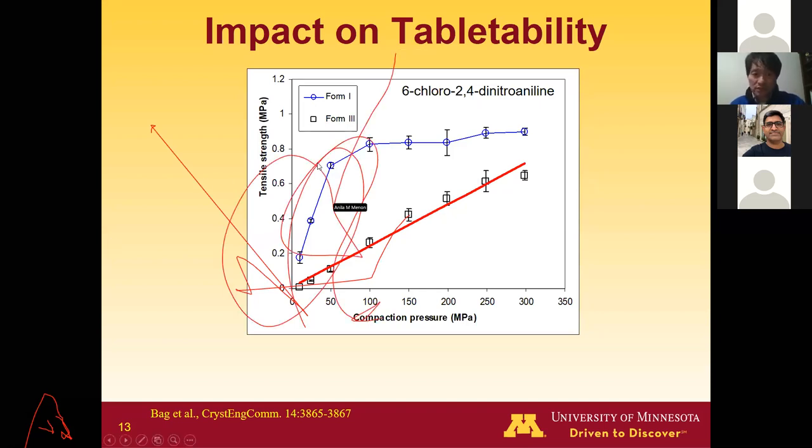sharply with the, I don't know why you have these lines there. Anila, can you don't do anything?